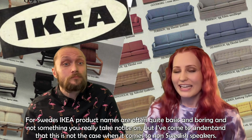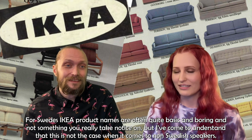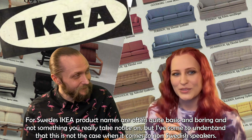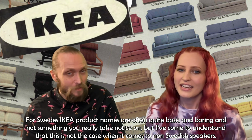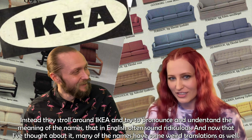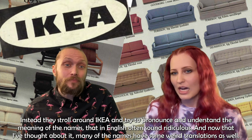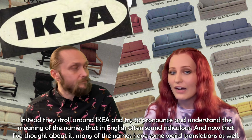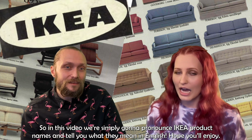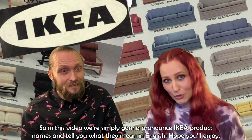For us Swedes, IKEA product names are often quite basic and boring and not something we really take notice of, actually. No. But I've come to understand that this is not the case when it comes to non-Swedish speakers. No. Instead, they stroll around IKEA and try to pronounce and understand the meaning of the names that in English often sound ridiculous, actually. Yeah. And now that I've thought about it, many of the names have some weird translations as well. So in this video, we're going to simply pronounce IKEA product names and tell you what they mean in English. Yeah. And I hope you'll enjoy.